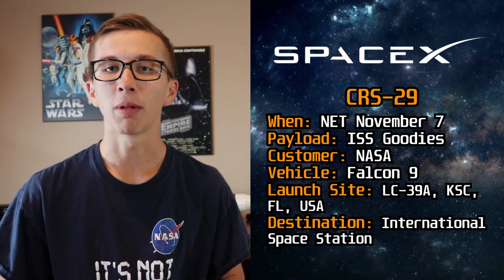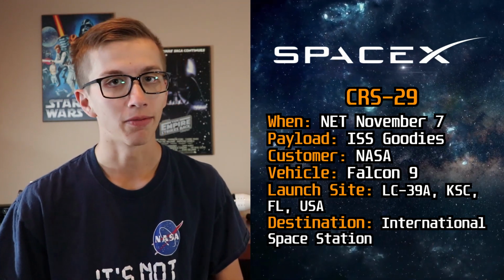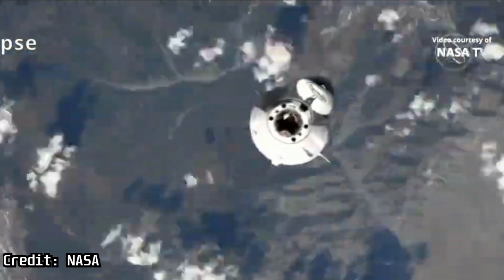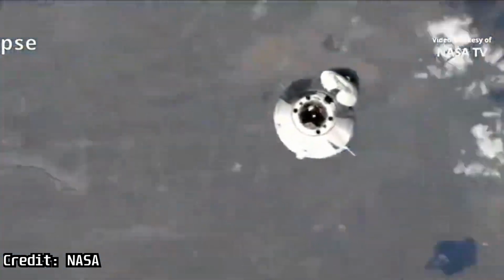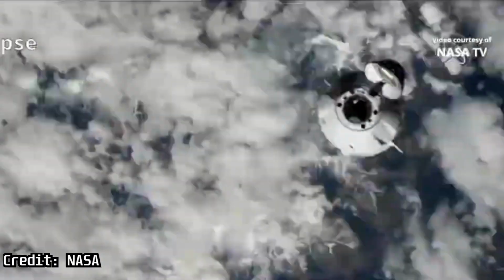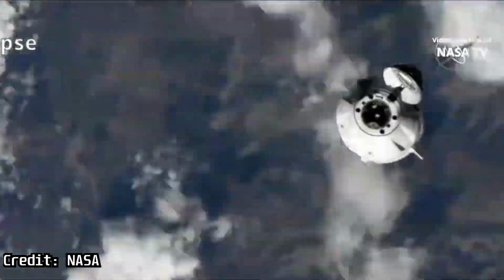CRS-29 is a cargo resupply mission to the International Space Station for NASA. This is the 29th cargo resupply mission under NASA's commercial resupply contracts. This is all on a Cargo Dragon capsule that goes and docks to the ISS. The booster for this mission will come back and land at Landing Zone 1 at Cape Canaveral Space Force Station.